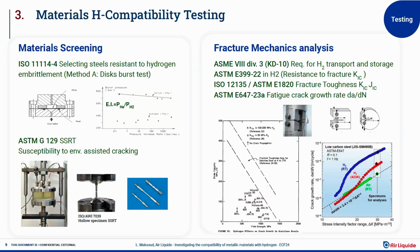I will not go into fracture mechanics. Many other people talked about them, just to say that we do this testing at Air Liquide in gas soon, but we already do it for tens of years in liquid hydrogen at 20 Kelvin in situ, and also in liquid helium at 4 Kelvin for many applications, especially space and others. So if you need any other information about this, please let me know.